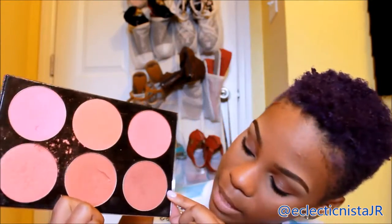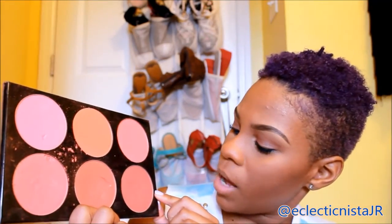This is the finished look of what my face is looking like after I've applied my foundation, my highlight, my powder, and my contour, as well as my blush. And for blush, I just used this color right here. I don't know how well it's showing up on camera, but it's like a brownish, reddish, pinkish tint of blush, and it has gold glitter in it.